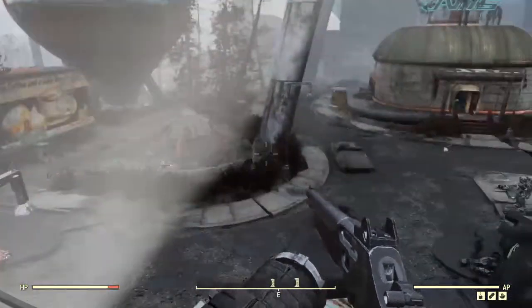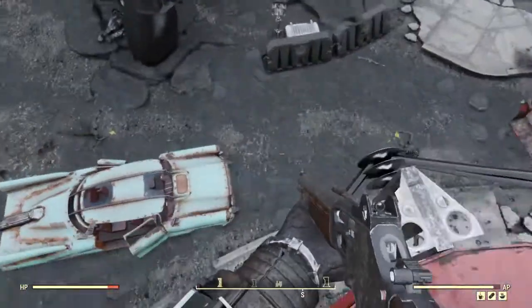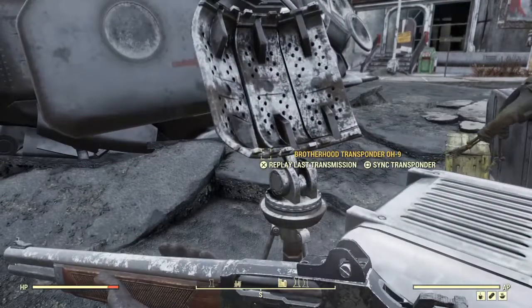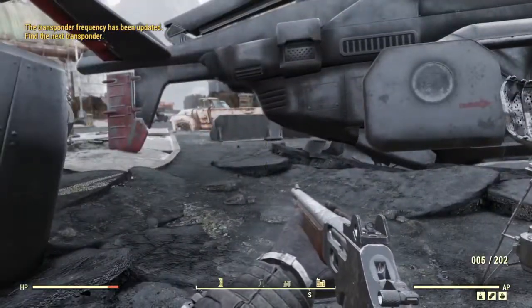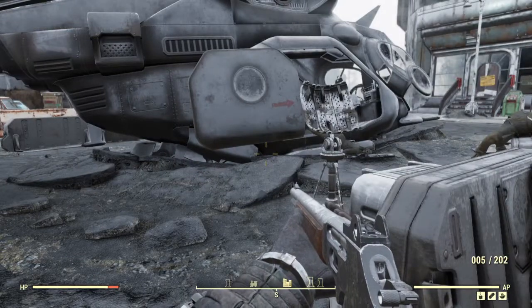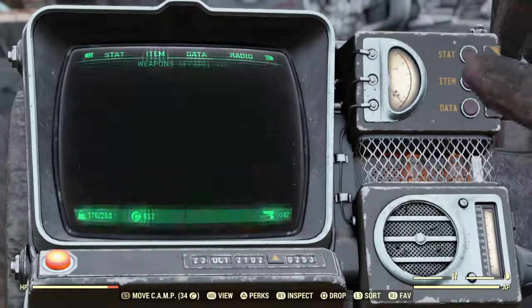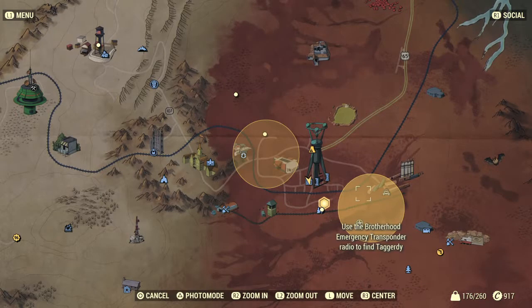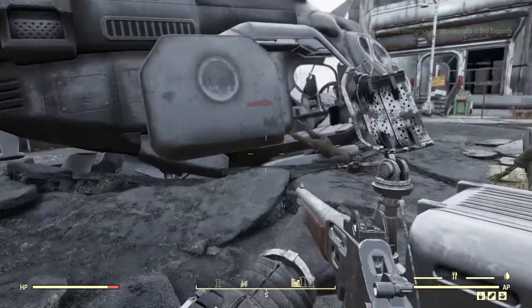As you enter Watoga, there will be robots and things that are going to be here. So do be wary. And this is to do with a quest, by the way. I'm just going to have a look quickly at the quest. I'm not going to do it, I just want to look. Oh, cool. Right, well, let's turn that tracking off.